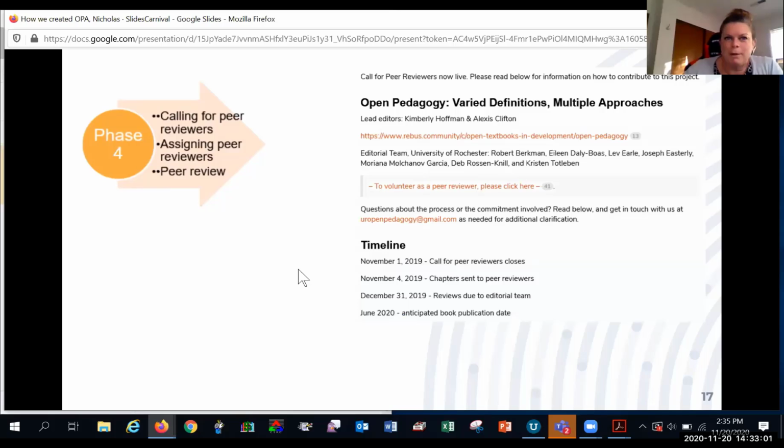So when it came time for peer review, we used Rebus to get the word out among its community, and then we reached out via those listservs that Bob had shown you previously. We also used our local channels, never forgetting that one of the U of R team's main purposes was to engage as many of our instructors and grad students and library staff as possible.